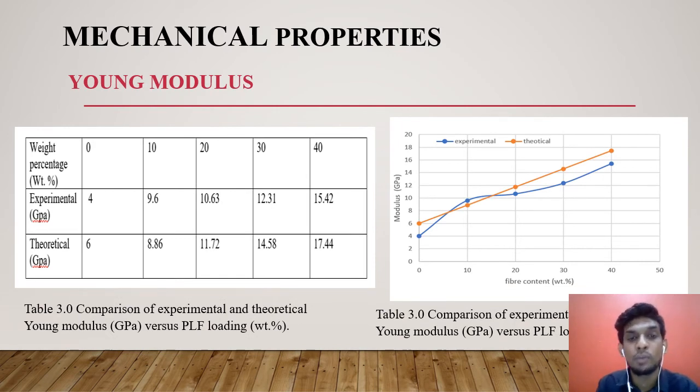Now, Young's modulus. From the table, it can be seen that 40% pineapple leaf fiber loading, experimental and theoretical, shows the highest value of Young's modulus, in the range of 15.42 and 17.44 gigapascal respectively. At 10% pineapple leaf fiber loading, the experimental value is higher than the theoretical. This is because of the good adhesion of fiber with the matrix in the experimental method, stated by Tanabal. From the figure, both experimental and theoretical methods increase with the increment in fiber loading of the composites.